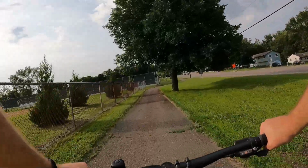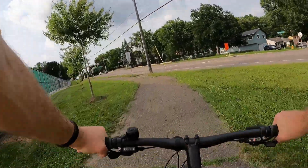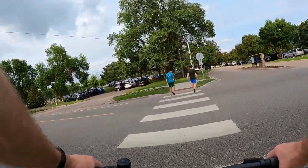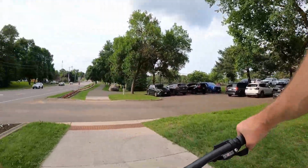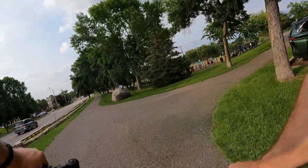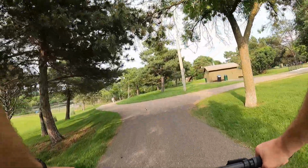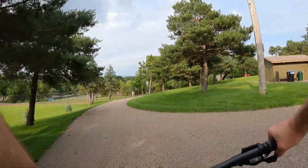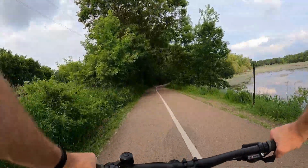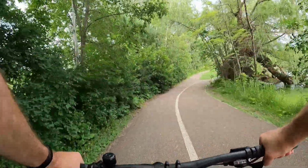Going past the tennis courts for the Roseville High School. And it's just a few blocks north of that, and I took a right into Central Park. There's a network of trails that goes through here. And I found my way around Bennett Lake. There's actually a separated bicycling and walking trail here, so read the signs carefully.